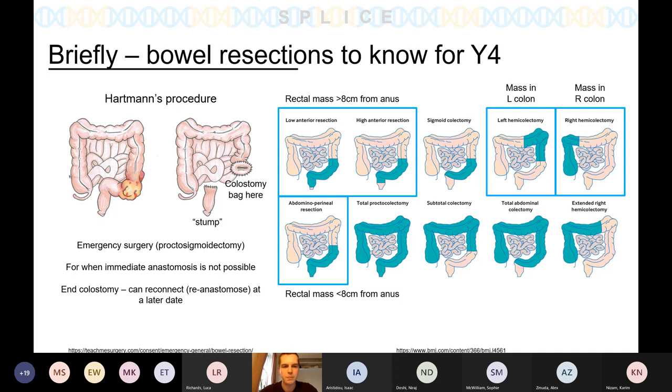The other ones to know about, if we look at the top left box, we've got anterior resections. You don't need to know the difference between a low and a high anterior resection. What you need to know is that a rectal mass that's over 8 centimeters from the anus goes for anterior resection. 8 centimeters is like your cutoff. If it's less than 8 centimeters, i.e. it's low down, close to your bum, you go for AP resection or abdominal perineal resection. So those are the two things to know for rectal mass.